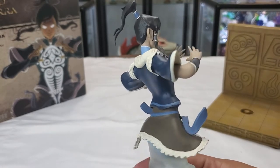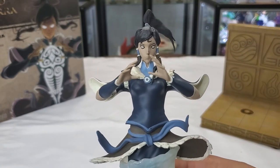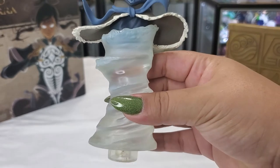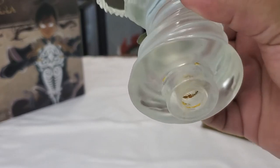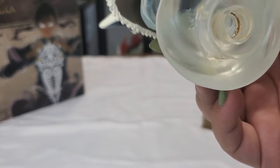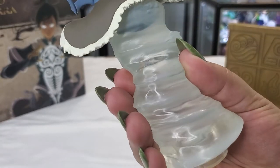I know it's a bookend, but I kind of wish she would light up. Oh, that would be so freaking cool. Even if it was just her eyes and then the bottom part that lit up, that would be so freaking cool. Oh, what is that? There's stuff on the bottom there. I'm not sure what that is. Maybe it's the paint from when they would fit them to test it out. I'm not sure.